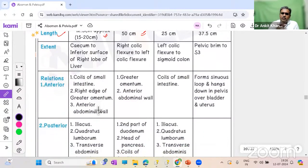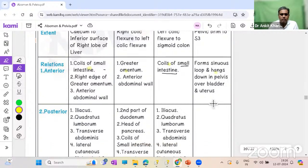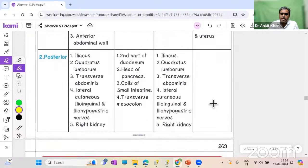Relations, anterior relations, you can just have a look at it. What will be the relations of the ascending colon, descending colon, transverse and sigmoid colon? The anterior relations of the ascending and descending colon are basically the coils of small intestine. Why? Because both are retroperitoneal. Here you have the greater omentum, and here you have the sigmoid loop over the pelvic wall, in the sigmoid colon. Posteriorly, again, ascending and descending colon, both are retroperitoneal, so behind them is basically the posterior abdominal wall.